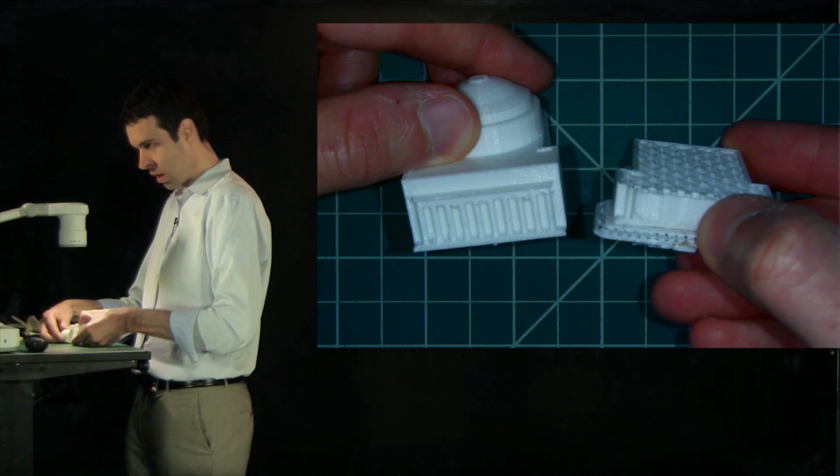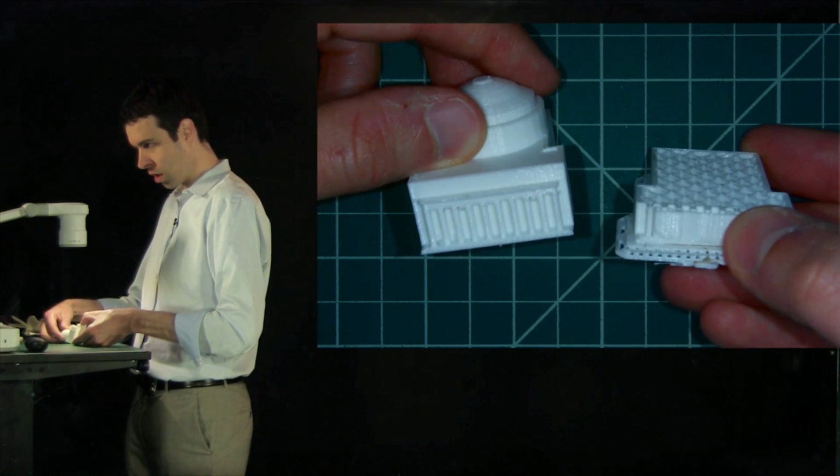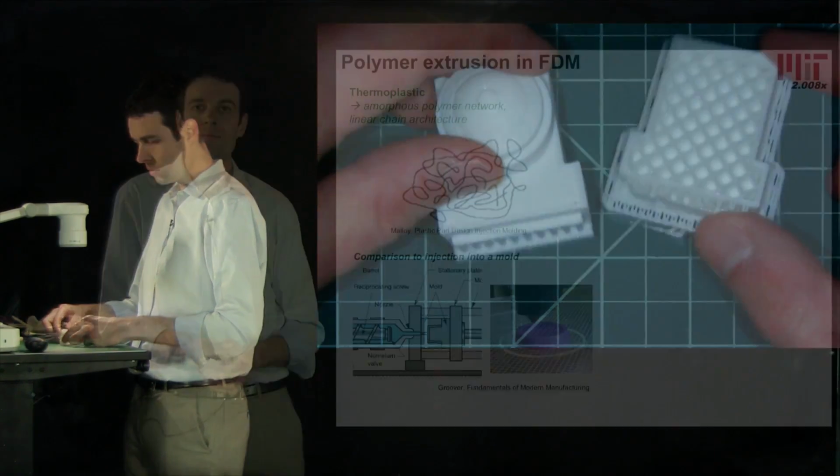My right thumb here is covered over the columns that we see on the left, and the extra material at the tops of the columns that was left when we mechanically removed the support.